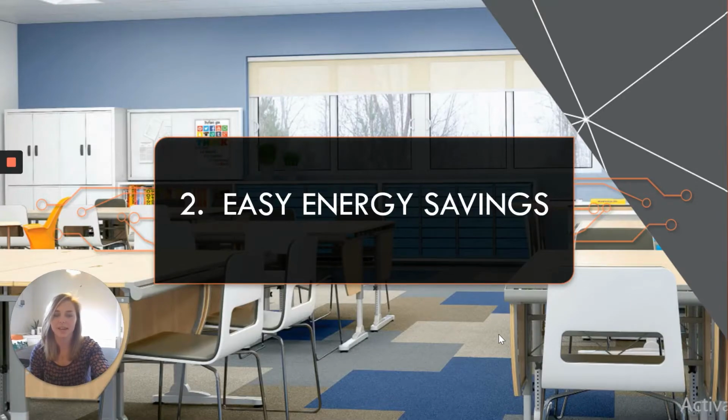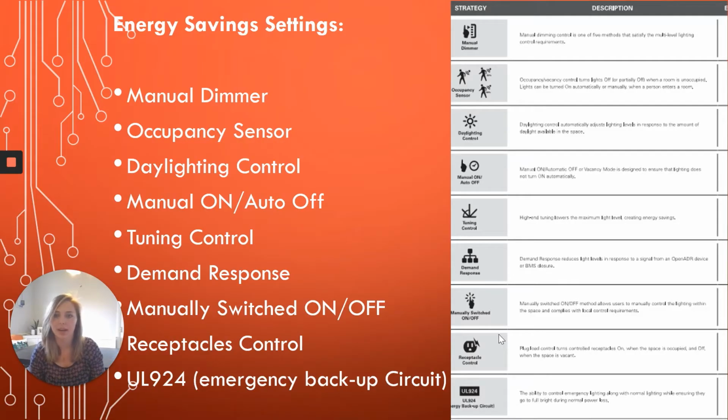Two, easy energy savings. I really like this slide here. This helped me to understand some of the things that controls are doing for us that we might not notice. So I can share the brochures with you and you can really dive into what all of these energy saving settings are. But manual dimmer, occupancy sensors, as an example of what controls do for us. When you walk into a room, the sensor senses motion, it tells the lights to turn on. When you leave the room, after some time, it will notice there has been no motion, it will turn the lights off for you. Daylighting controls is another cool one.